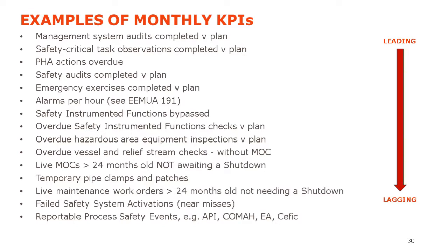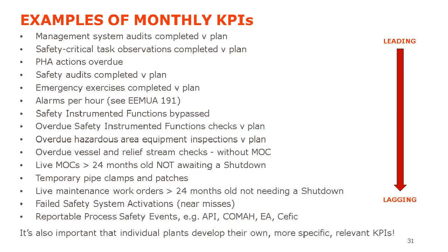At a local level, right at the bottom, plants and units, processes need their own very, very specific KPIs. They might not be corporate, but they're actually probably more important at the local level.